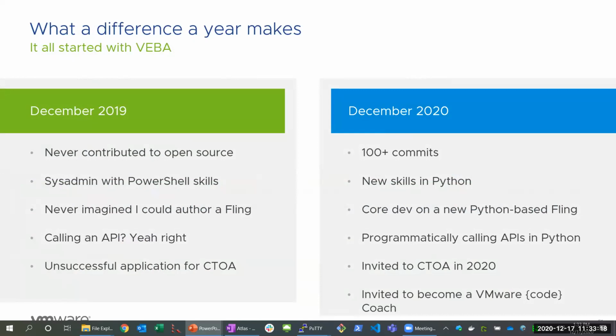A year ago, I never fathomed that I'd be a co-author on a Fling. That's crazy. But I'm a core developer on a new Python-based Fling. A year ago, invoking an API, are you kidding me? That's hilarious. I don't know how to do that. That's not a thing that I can do. And yet here I am in a Fling now, a year later, invoking APIs through Python.